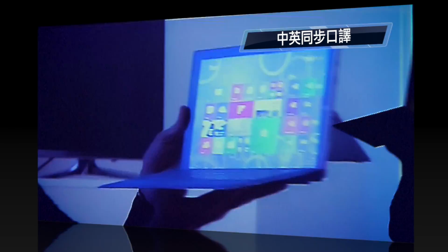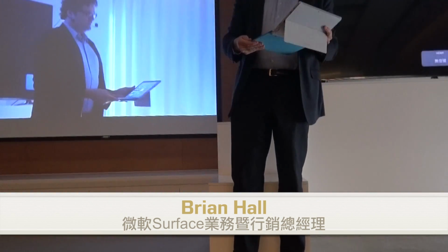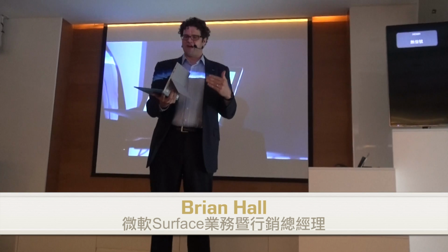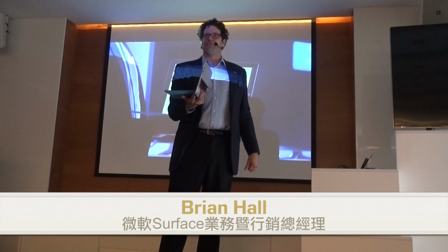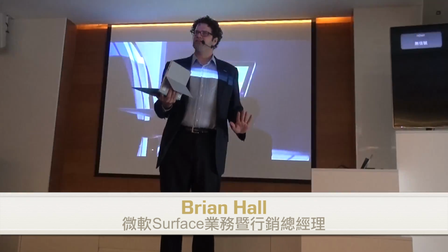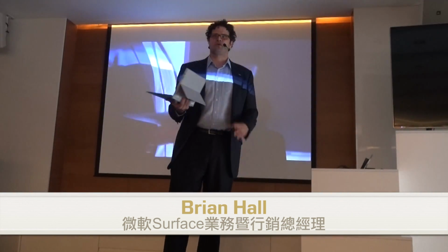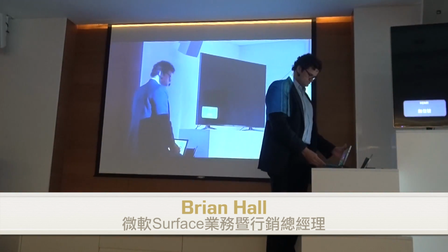In addition to a more natural typing angle for your hands, the great kickstand and the keyboard, we of course have a USB port and mini display out, so that you can use it like a laptop. And we have a brand new Surface docking station coming out for Surface Pro 3, especially for enterprise customers.